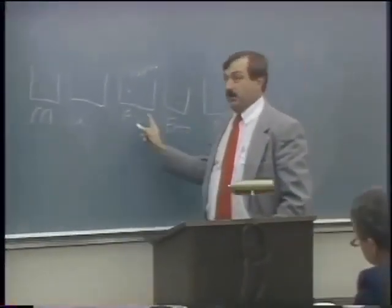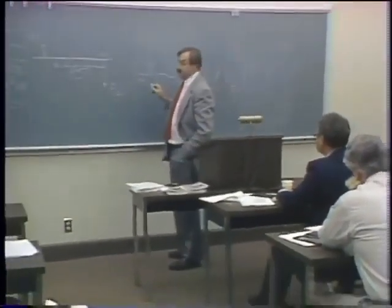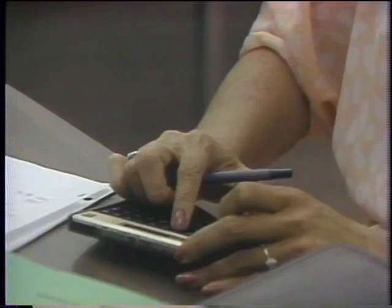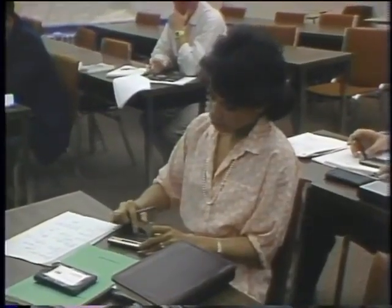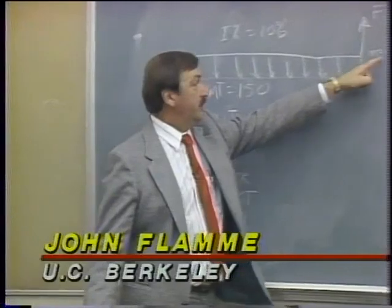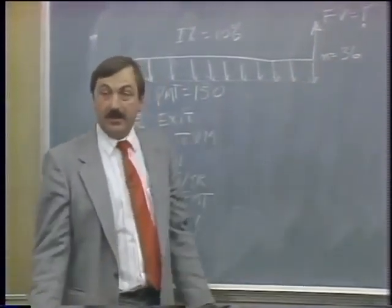Here's a report. Notice I'm filling the buckets, and I'm filling them in any order. The University of California Extension program in Berkeley offers a course that teaches students how to use Hewlett-Packard's latest financial calculators. The class is called Understanding the Time Value of Money, and students typically include lawyers and real estate investors. Depositing $150 a month, say, in a bank at 10% interest for 3 years or 36 months. The question is, how much do we have in that bank after 36 months?